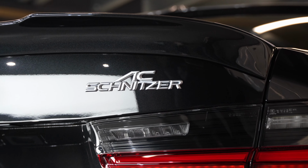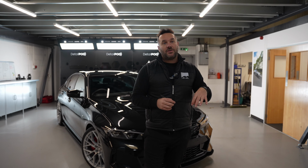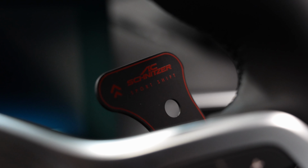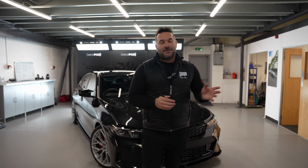And the side Motech V2 badges, the AC Schnitzer logo in the chrome 3D badge, absolutely stunning. Interior, we have the iDrive cover, and of course the paddles by AC Schnitzer, just to make it a bit more unique and a bit more sort of driver focused over standard equipment parts.